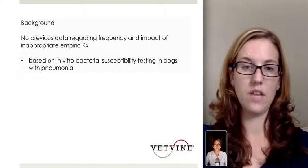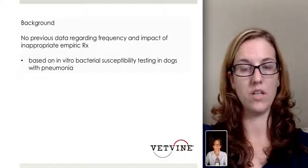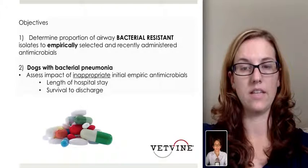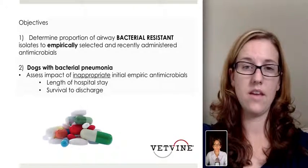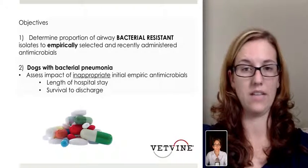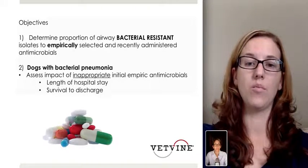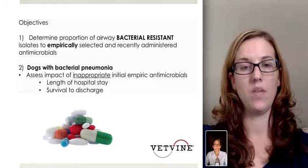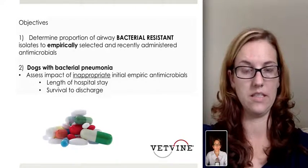In this particular study, what they wanted to look at was determining the proportion of airway bacterial resistant isolates to empirically selected and recently administered antimicrobials. And I think that looking at the bacterial resistance, not only to the antibiotics selected, but also those antibiotics that may have been used over the past few weeks prior to maybe the second or third veterinarian seeing this patient, becomes very important, as that's most likely going to set up a bacterial resistance.